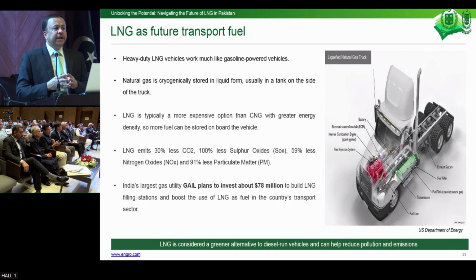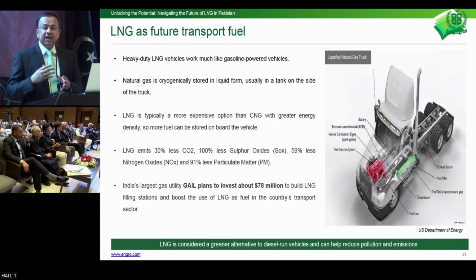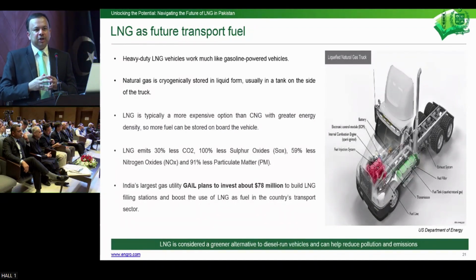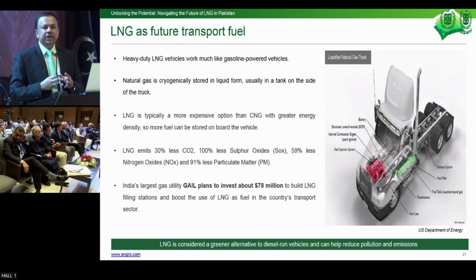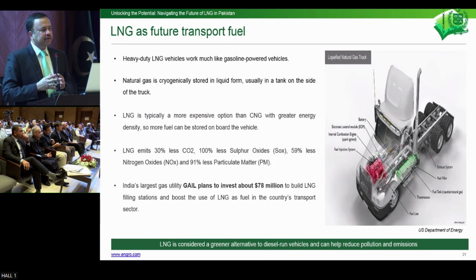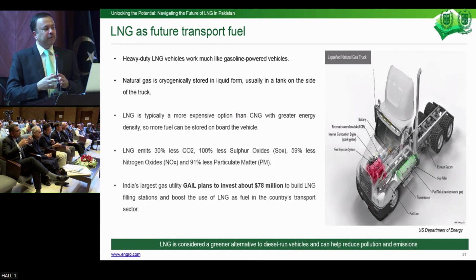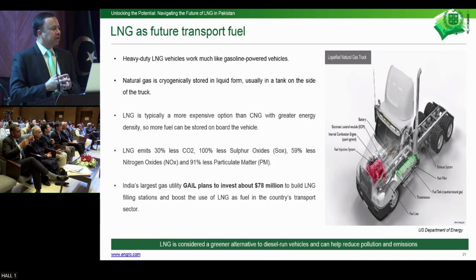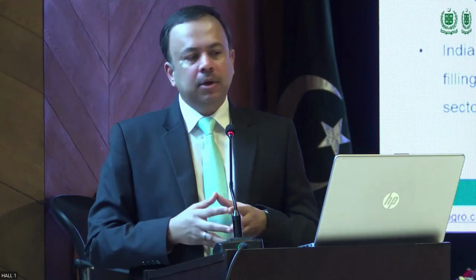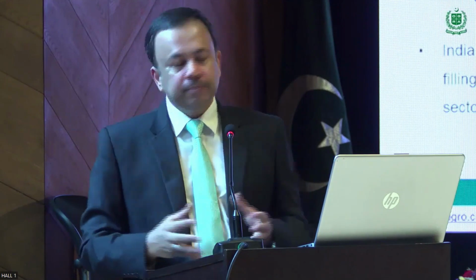Lastly, Indians are also working very aggressively in this area, and GAIL, a big company in India, has already planned to invest $78 million only in this specific area. I think we touched upon it in the previous presentation as well, and I believe that with OGRA we'll work together and probably have more understanding in this specific field, which will help us in the overall utilization of LNG in a better way. Thank you.